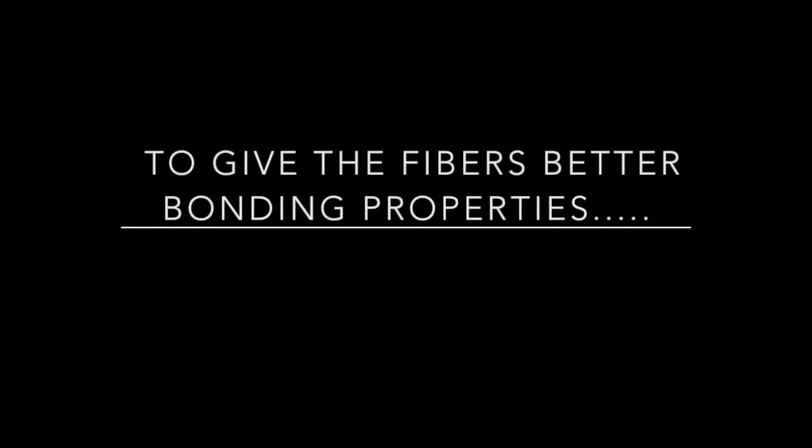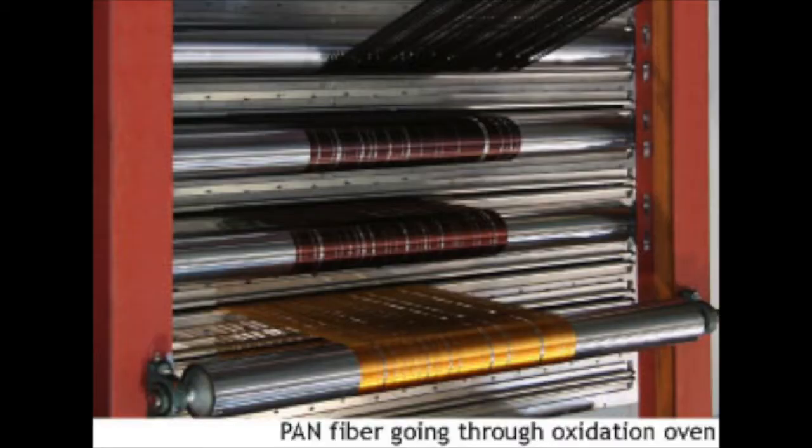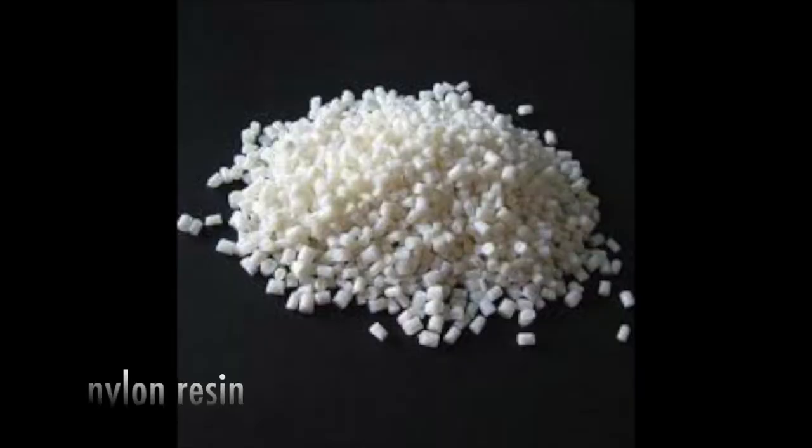materials. To give the fibers better bonding properties, their surface is slightly oxidized. The addition of oxygen atoms to the surface provides better chemical bonding properties and also etches and roughens the surface for better mechanical bonding properties. After the surface treatment, coating materials are chosen to be compatible with the adhesive used to form composite materials. Typical coating materials include epoxy, polyester, nylon, urethane, and others.